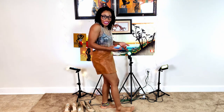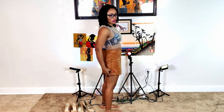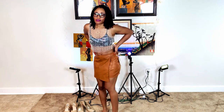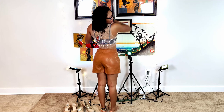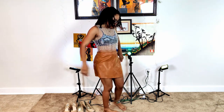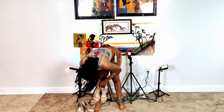The previous one, for some reason, fit my waist properly. But this one has this little opening. So the only way I can get rid of that is to bring it down a little. See? I have to bring it down. Right? What do you guys think? So I have two options here in terms of potential shoes you could wear this with.